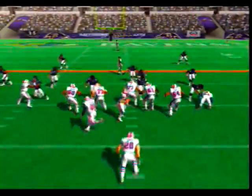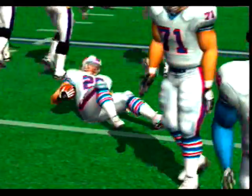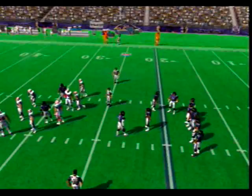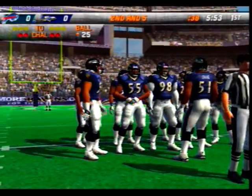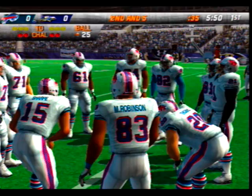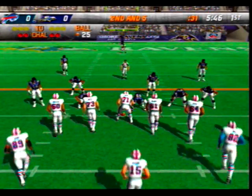Thomas lines up behind his fullback in the I. Gives the ball off. Big hit on the ball carrier. As a coach, you need to make sure that you establish your running game as a weapon that can hurt the other team. Ball on the 25-yard line.